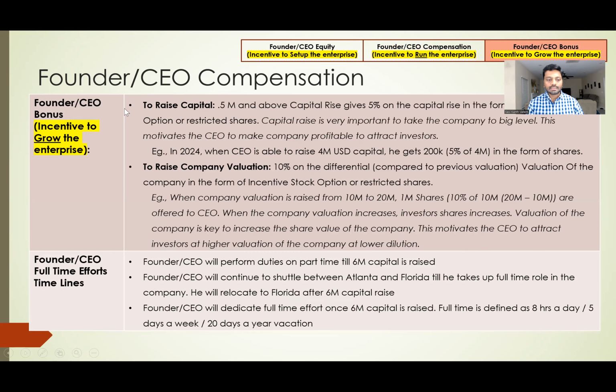And the bonus aspect of it. As a CEO, my job would be to increase the valuation of the company so that the share value increases for every investor. How do I increase the valuation of the company? Increase the profitability, increase the revenues. And also raising the capital is very important for running the show. So I have kept, I wouldn't say carrots, but some motivation factors.